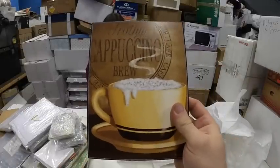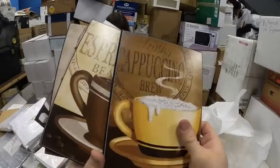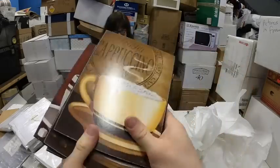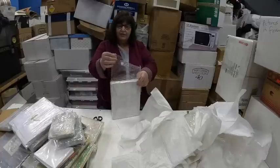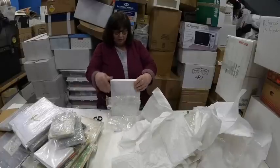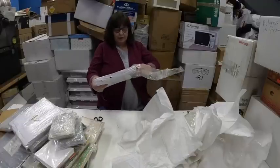Well, we have the last one. So these you can hang on the wall. Made in Canada, designed in the United States. Very interesting. That is a solid wall of tape and those baggies put together. Every bit of the baggie has tape on it.